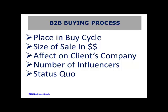The status quo. Once they evaluate what's out there, they'll also look at the status quo. As I've always mentioned, this is your biggest competitor. But if you're in early, you can help them overcome the status quo, depending on how much they want to change, how productive they want to be, etc. Always keep in mind that the status quo is always your biggest competitor. Do they really need to change after they've evaluated everybody?